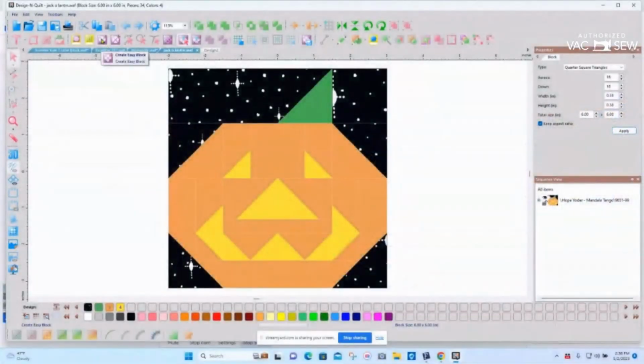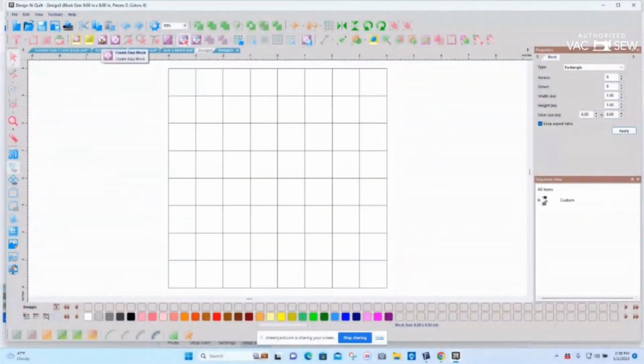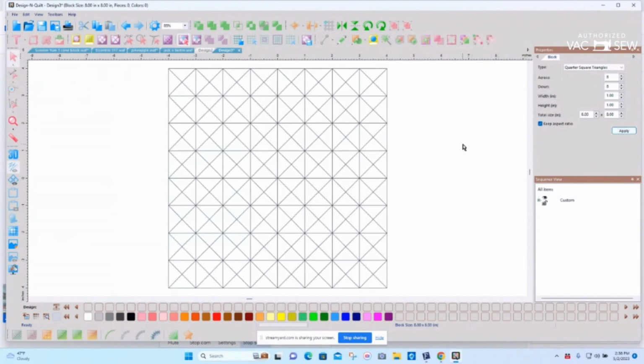You can do anything. If you want to draft your own, there is a part here where we can go right up here where it says create your block. You can make an easy block if you want to do your own drafting. So let me do one really quick here. I'll just create a simple one. What I'm doing is putting it on triangles so that I can make triangle corners. So you've probably seen that in some blocks where that's like a snowball quilt.